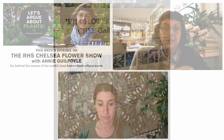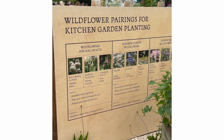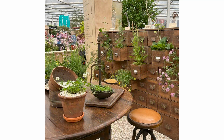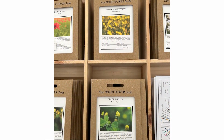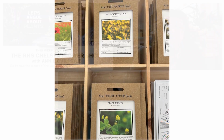That's interesting. And in fact, I noticed for the first time ever that I've seen, but it may not be the first time, in the marquee, because we mustn't forget that the marquee, which is where all the nurseries are, is a really important part of the show. There was a company called Kent Wildflower, and they were exhibiting and selling wildflower seeds. Wow. So that's the first time I've seen that. But like I say, it may not be the first time it's actually happened. Yeah. Okay. So that's really interesting.